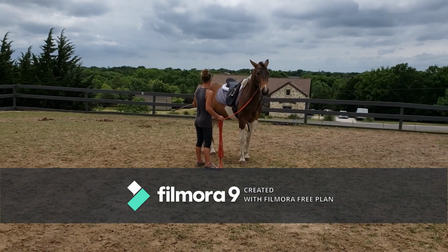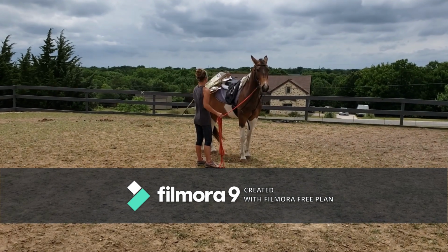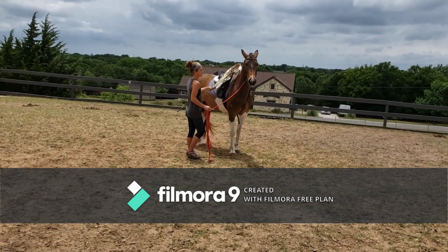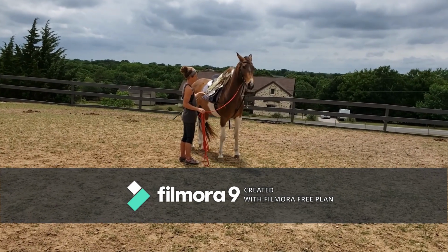Now, I'm making a boo-boo here. See how that lunge line is almost in my foot? Yeah, don't do that. I didn't realize my lunge line had almost... I'm stepping on it. There we go. So I'm going to... Yep, just the same things. Kind of wiggling that around. Making it rattle.